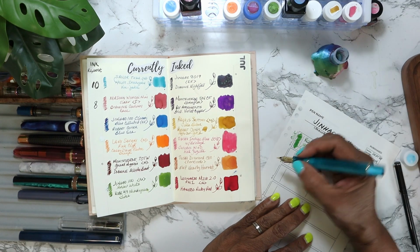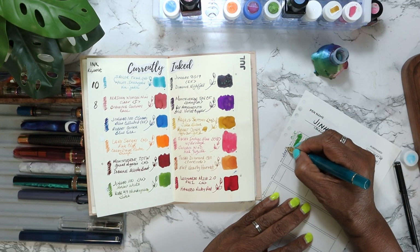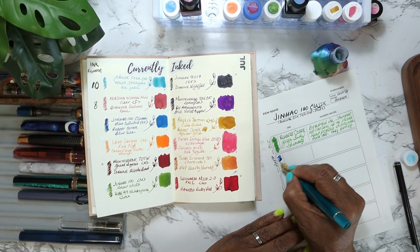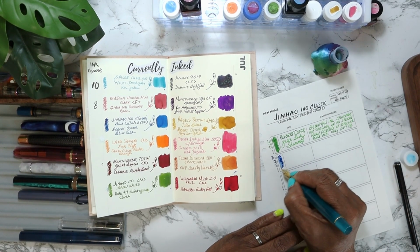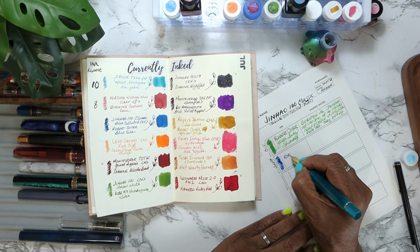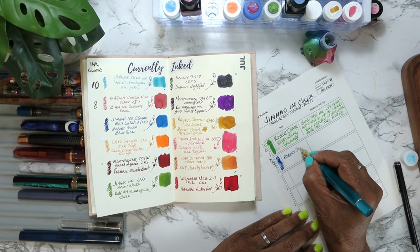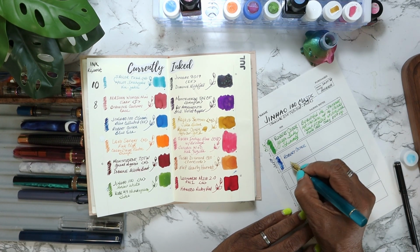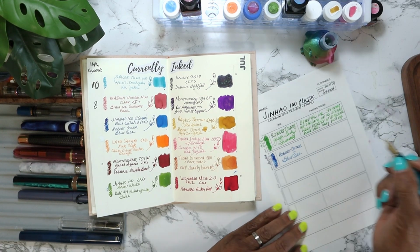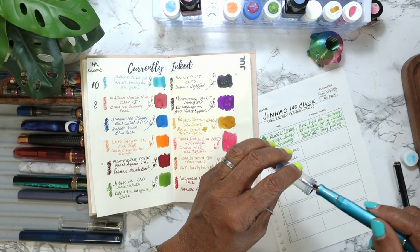And the month is July. I think this is such a gorgeous, gorgeous blue color. Oh, look, it's another Robert Oster. This one is a Robert Oster too. Okay, what did I have for this one?